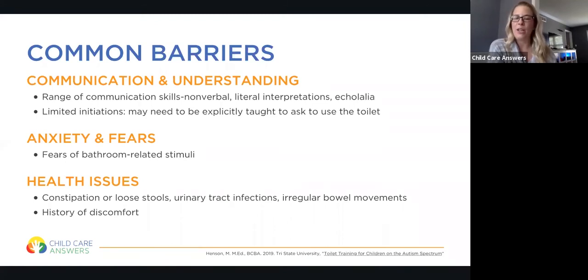So children who do have this literal interpretation of language, whether it's a typically or atypically developing child, we may need to cater our language to make sure that they're able to interpret it and follow through. So for a toddler, I would not say hop down from there, where with my 7-year-old I would, because he knows that that doesn't necessarily mean to actually hop. So that needs to be taken into consideration.